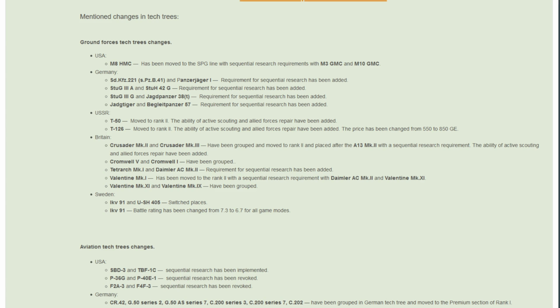It does mean, as I said, that you have the other issue though, where people don't research lineups and stuff, and it seems like they added in sequential research for the Crusader anyway. So yeah, it just kind of is how it is. Because of the fact that they've also moved the Crusader Mark II and Mark III to rank 2, which I think is a positive change.